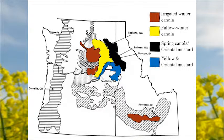And suffice to say, I had no idea where southern Idaho was until last week. I've only been here 24 years. So I've done more work in the irrigated region of Washington than I have in the irrigated region of Idaho, sad.